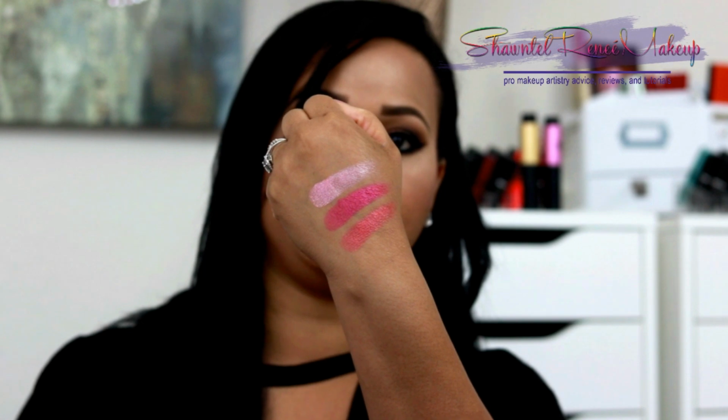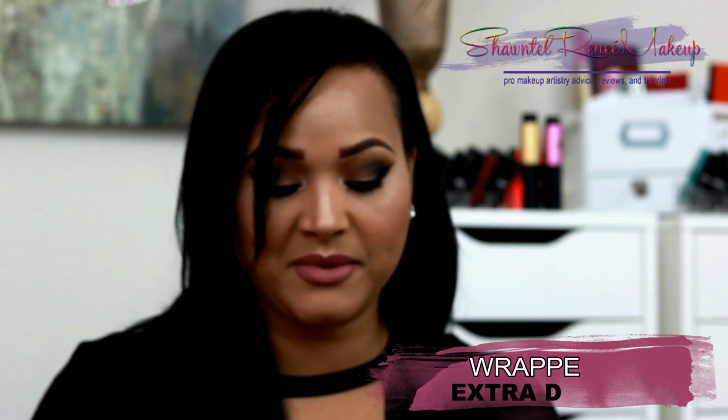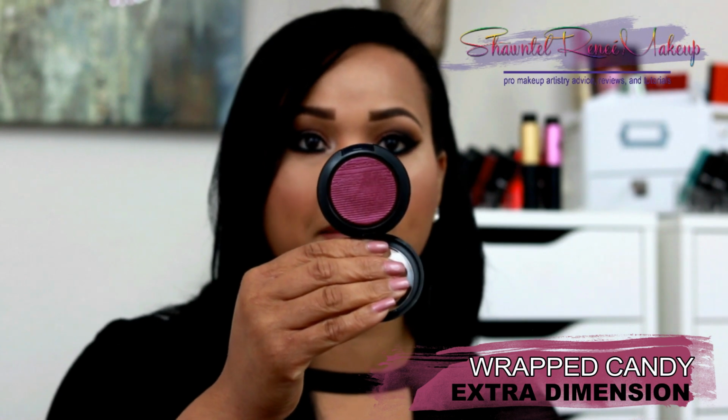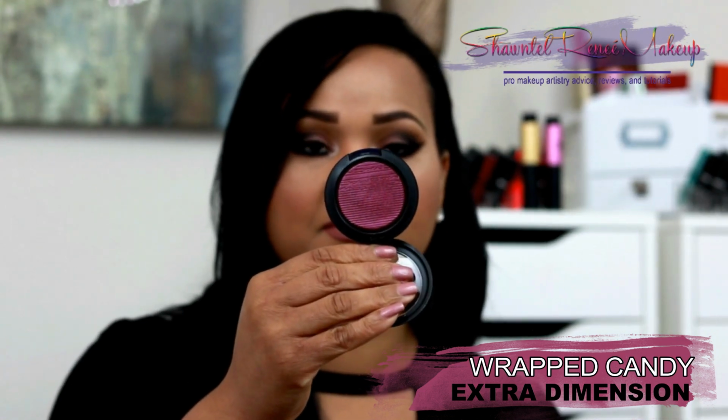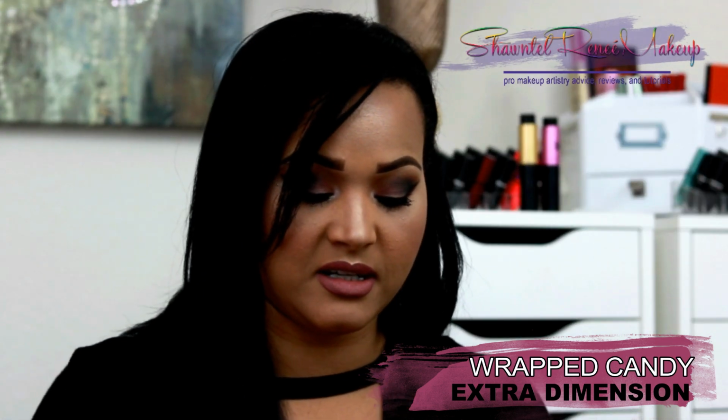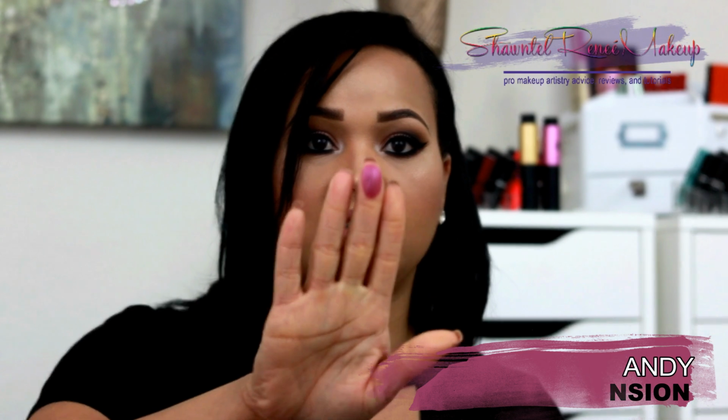Gorgeous. Next up, we have Wrapped Candy. This is a gorgeous purple. I mean, look at this. Have mercy, I love it. I have been using this on clients. It is absolutely stunning. I mean, look at that.